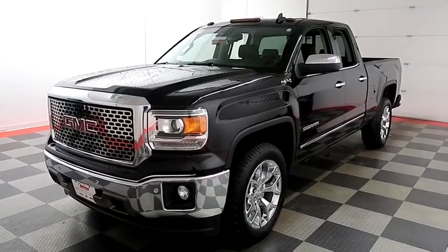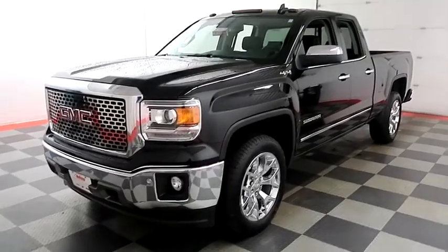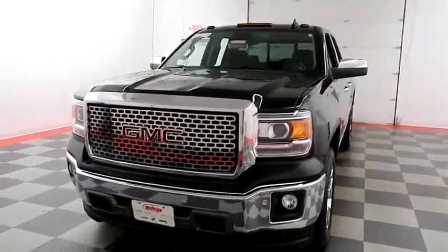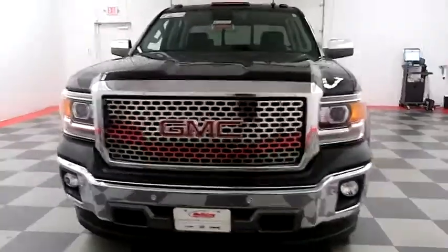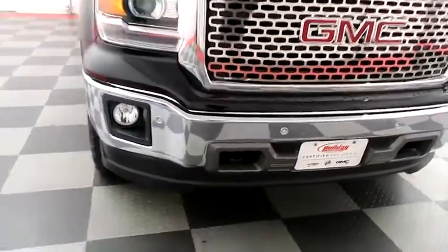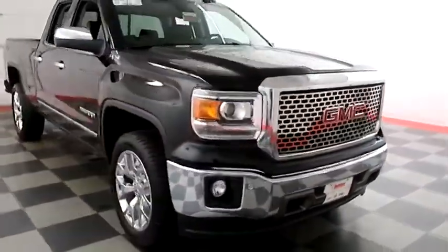Today we're going to take a look at a 2015 GMC Sierra 1500. Stock number is A7808. Starting right away up front, you have factory fog lamps, front parking sensors, chrome bumper and grille.